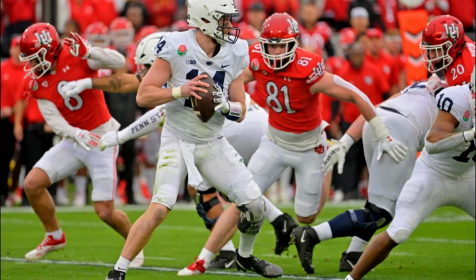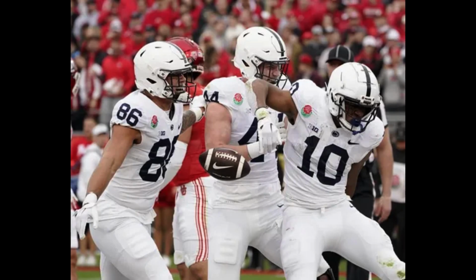At the half, this game was tied 14-14. And in the third quarter, Penn State scored with about 9 minutes left in the third quarter. And then, as I mentioned, Cam Rising got hurt. That's where this game fell apart. Utah had 2 turnovers in this game. Penn State had 0. Cam Rising threw a pick, and then Barnes, the backup quarterback, he threw a pick as well. That's really the story of the game. Penn State did win by 2 possessions, those 2 turnovers.